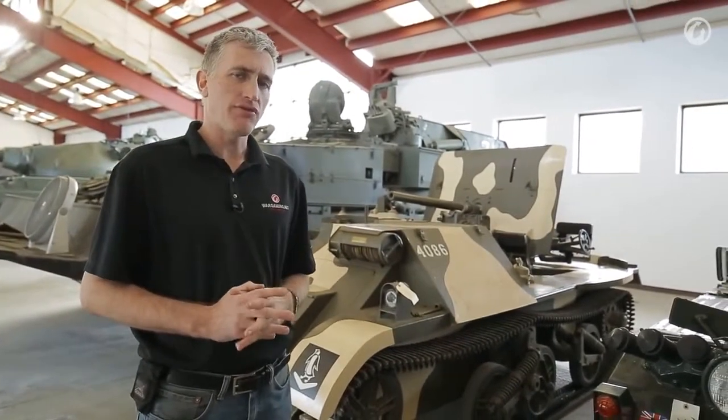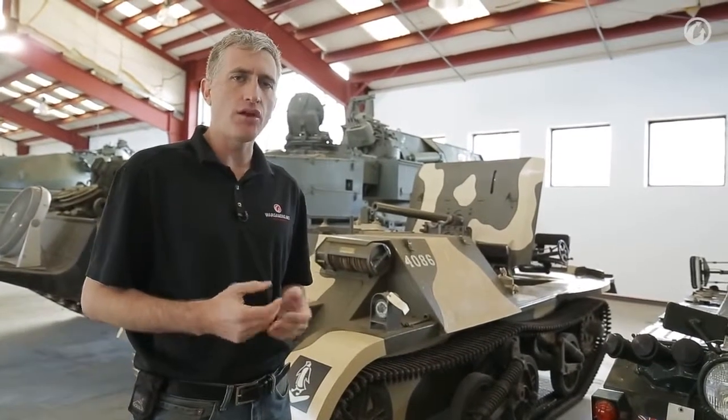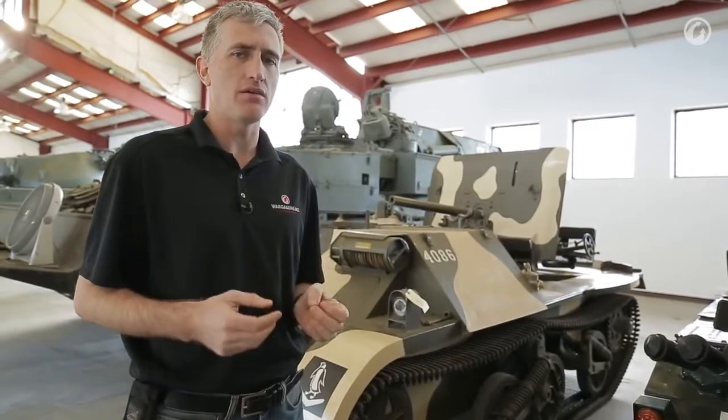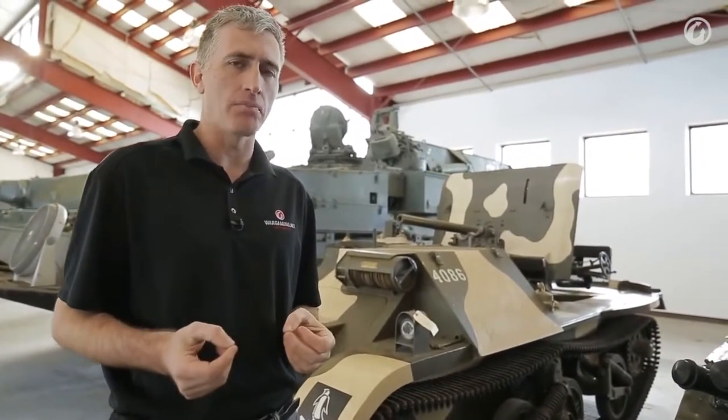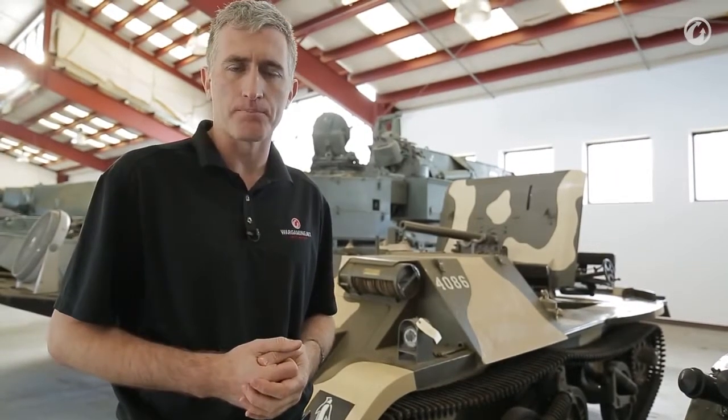They varied slightly from the original British specification to meet local manufacturing capability and also to use locally available parts. For example, the LP carriers, the local patterns, had Ford side valve V8s, cranking out 85 horsepower.